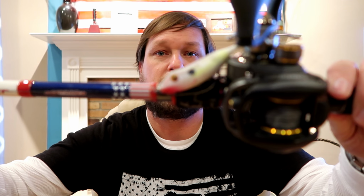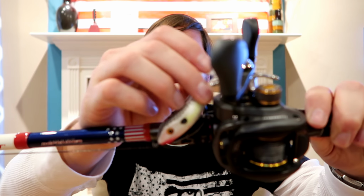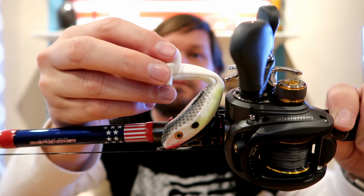There's a couple of topwater frog techniques that I want to try to get better at this year, so be looking out for that. This is that new Zoom frog, a soft body, soft plastic frog. It's supposed to be kind of like a buzz bait type deal, so I'm gonna be using that a lot this year also.